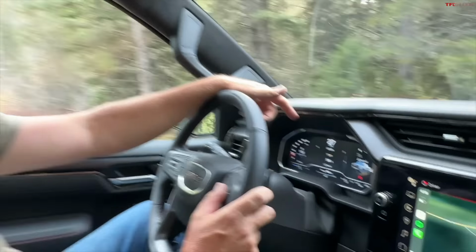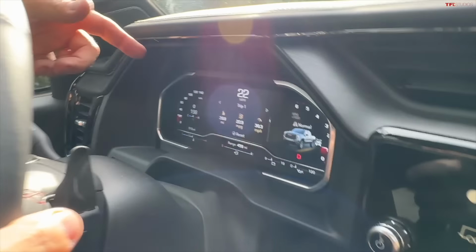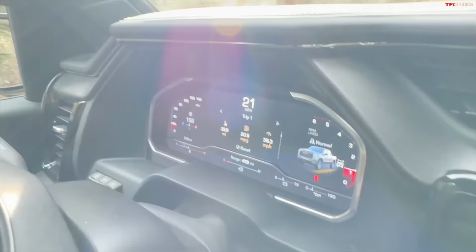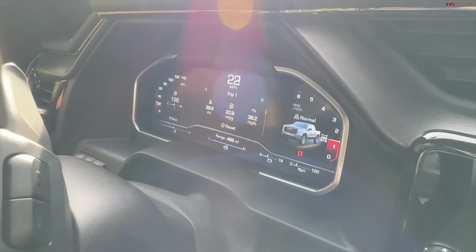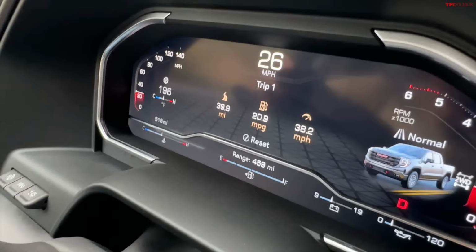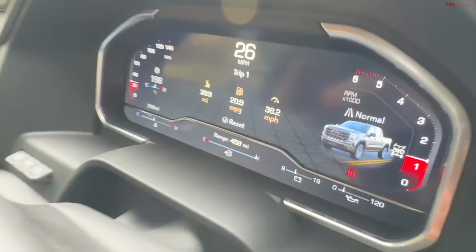And let me show you a little preview on the gauges about the efficiency I'm getting. Here's my trip. I've gone about 40 miles and 20.9 MPG so far. The speeds have been a little bit lowish on this canyon road, and we are climbing. So this is really a real-world solution. Here's a little doggy.